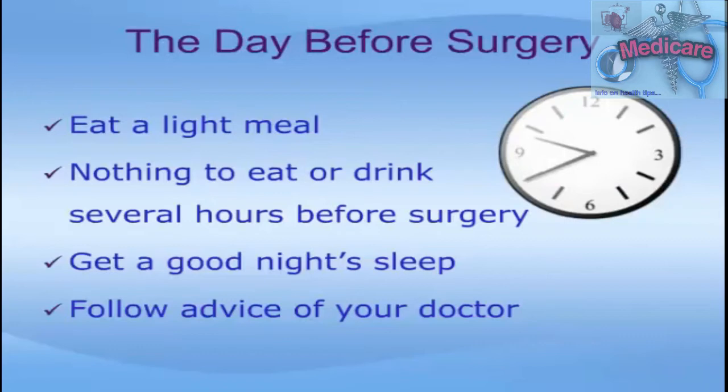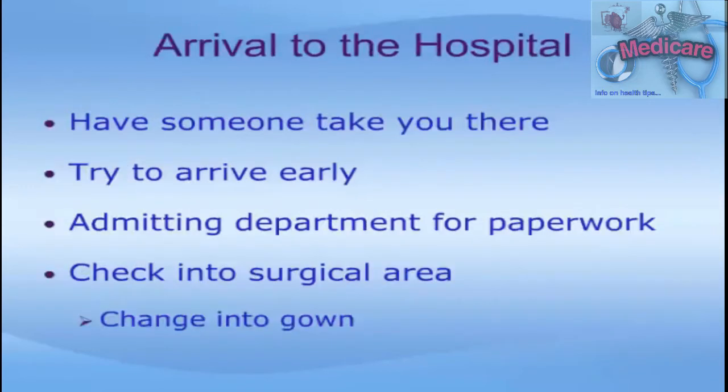The night before the operation, eat a light meal, then take nothing by mouth for several hours before surgery. A common instruction is to take nothing by mouth after midnight on the night before the operation. However, individual instructions will vary. Try to get a good night's sleep, as it helps to go into surgery well rested. Finally, as individual situations will differ, follow the advice of your doctor or hospital regarding specific preoperative instructions.